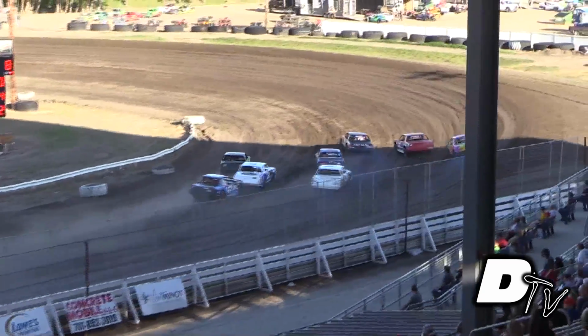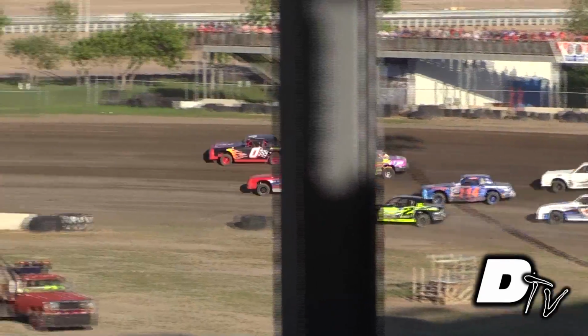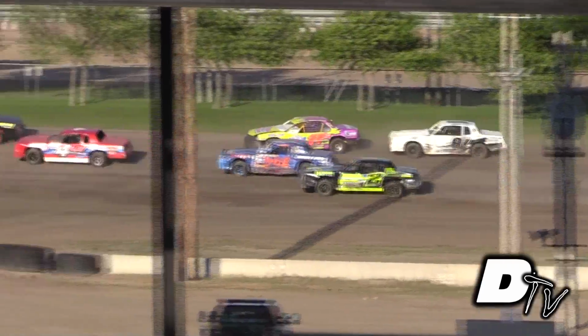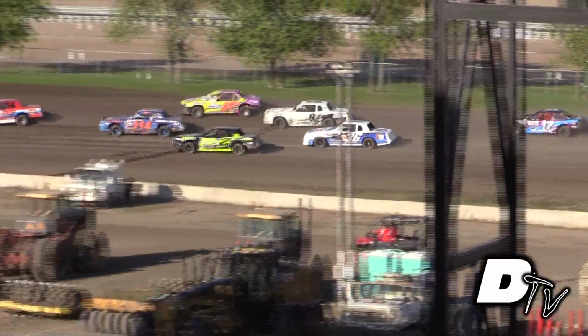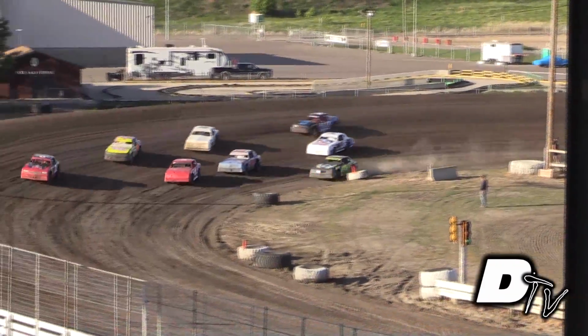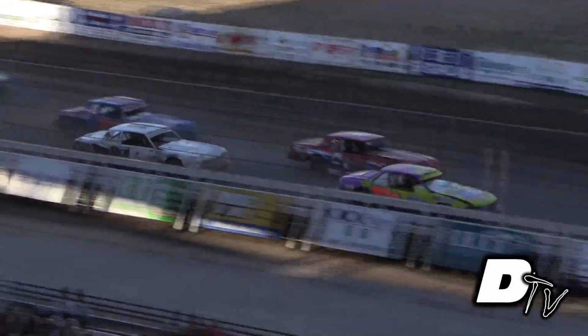Miller leads the charge into the corner, right in the middle cushion, and Streifel is going to be the first to try to get around, and here comes Swallers. Mike Swallers kind of gets squeezed out of the equation. Now he's going to try again. And lap number 1 is in the books, and it's Dirk Miller.